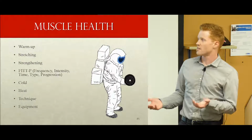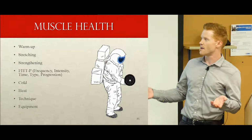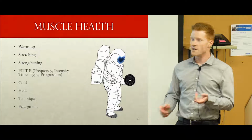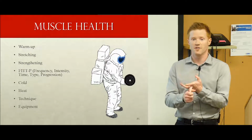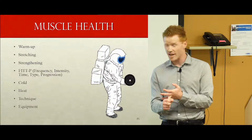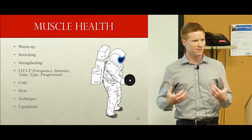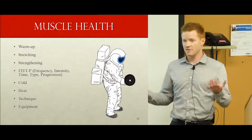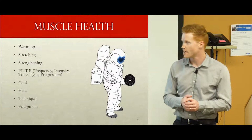You may be familiar with the FITT-P acronym, which stands for frequency, intensity, type, time, and the progression of your exercise. That means you're doing your exercise the appropriate number of times per week at the right level of intensity, the amount of time you're actually spending doing that activity, and what activity it is. What you exercise is where you derive the benefits, so it's specific. And then how do you progress that? It's moving your activity forward until you reach a good level of maintenance for yourself.